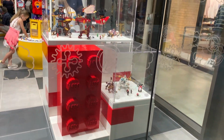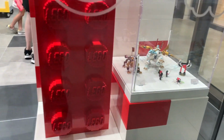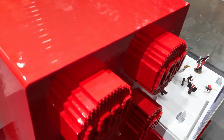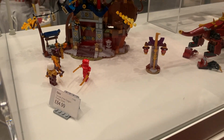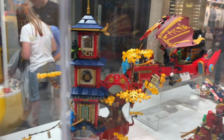We're just outside the side of the store, and there's a display including a massive red brick-built brick. And going inside the store, here's a closer view of it. You can see all the bricks that are involved in making this giant brick. And then we've got some Ninjago sets on display too. This is quite a nice little temple that's been built. I like the colours with the trees as well.